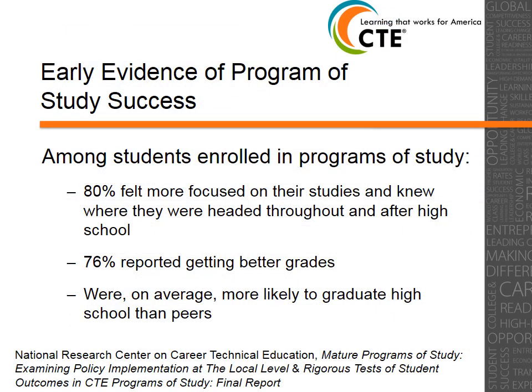While programs of study were only introduced in 2006 and implemented in the last few years, there are some early signs that this model is helping students achieve. According to 2 recent studies, among students enrolled in programs of study, 80% felt more focused and had a better plan of where they were headed through and after high school. About 3/4 reported getting better grades, and the students were on average more likely to graduate than their peers.